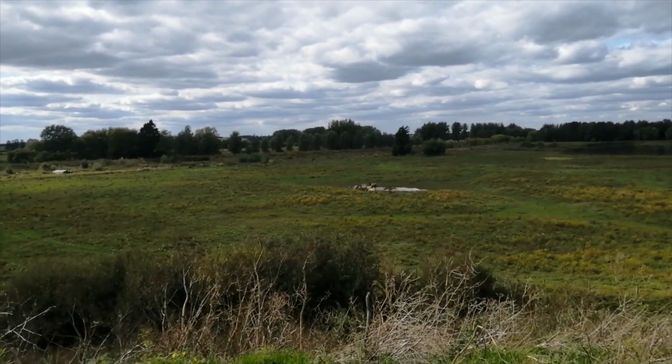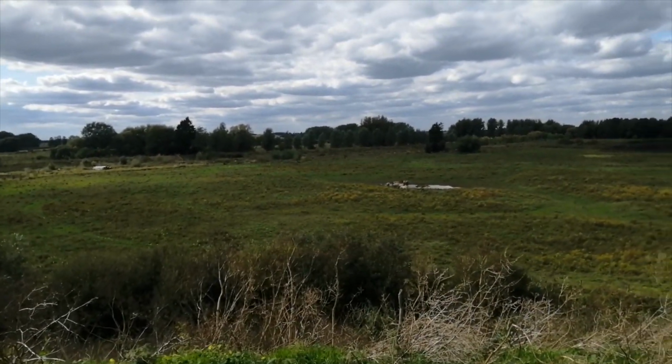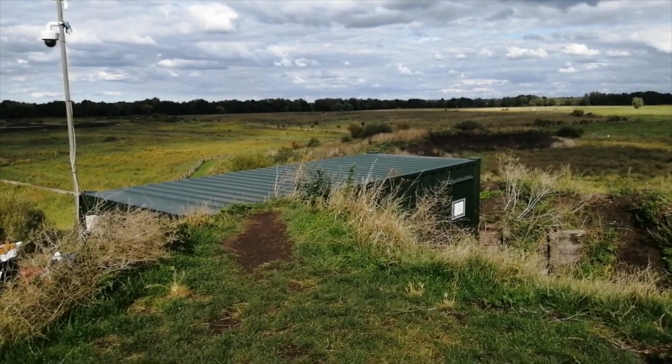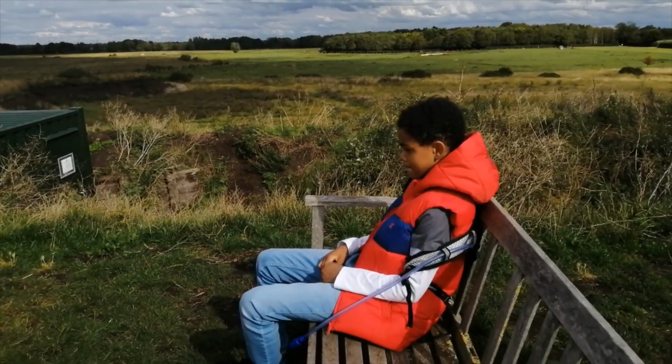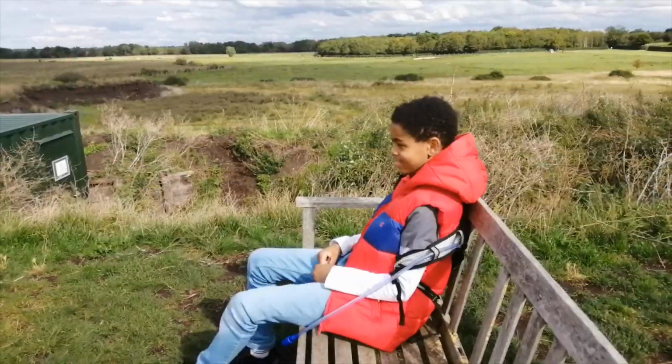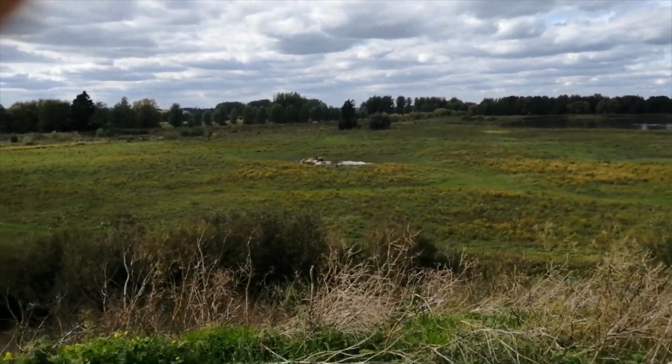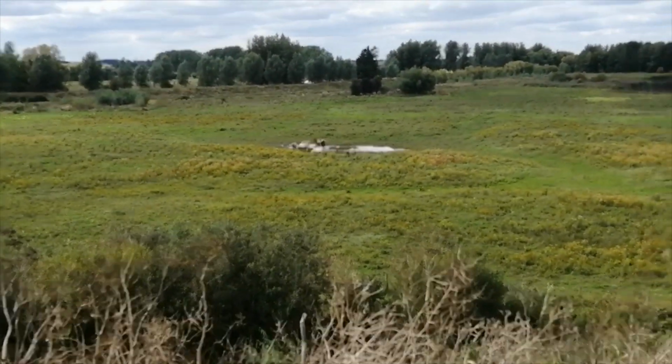Okay, so this is our first stop and it's on top of a rather large mound. It's actually got a hide in it, which is not open at the moment because of COVID. It's got some benches. Say hi, Caleb. Hi. And you can see some of the Fenland ponies. I forget what these ponies are called, but they're Russian, I think.